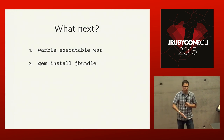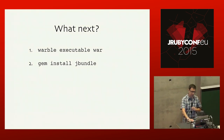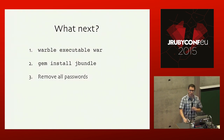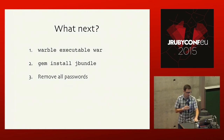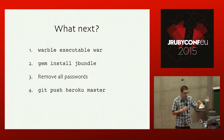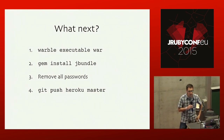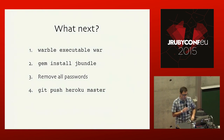Even if you don't have any jar dependencies, just install it, create a jar file, see if you can get it working. Remove all passwords from your code base. Find a place to put them in the environment. And deploy your application to Heroku or to some other cloud platform. If you deploy to Heroku, you can deploy in one step. I think that's really the goal. Wherever you're deploying, try to get that down to a single command.